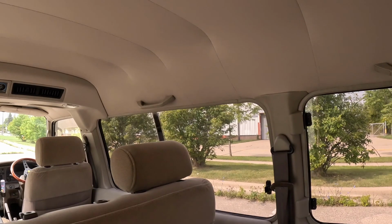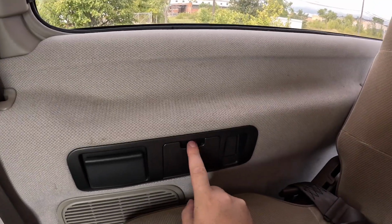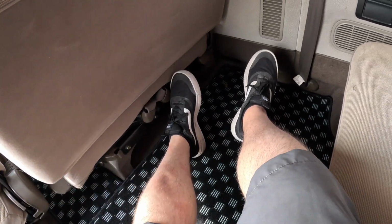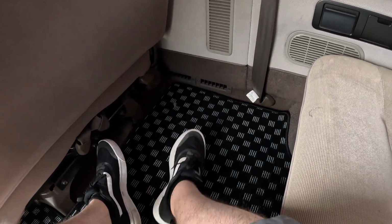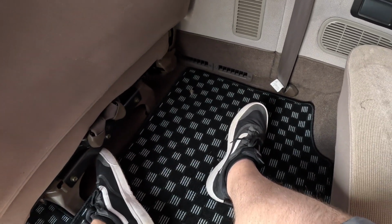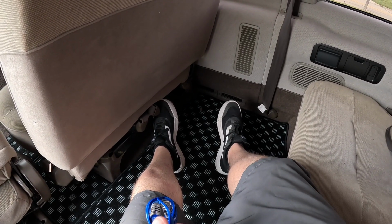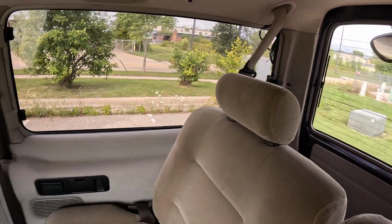Love the yellow Japanese lighting. Of course, we do have more ashtrays back here. Oh, and a little cup holder. That's kind of neat. Anyway, look at this leg room in the 3rd row. I don't think any minivan in the history of the world has ever had this much leg room. Maybe you could go up to one of those Ford E350s, Econolines, whatever, but man, this is some luxury living.